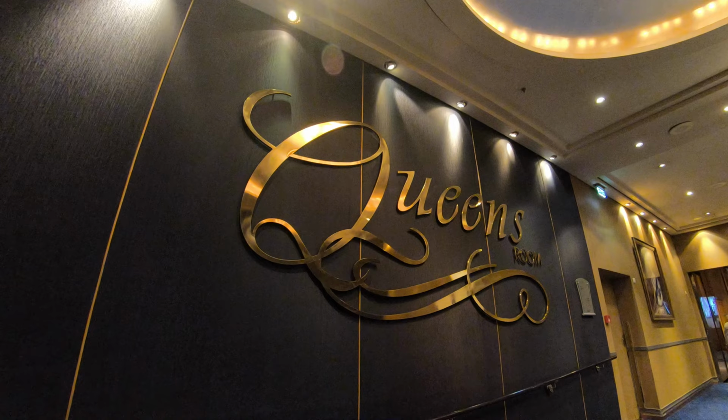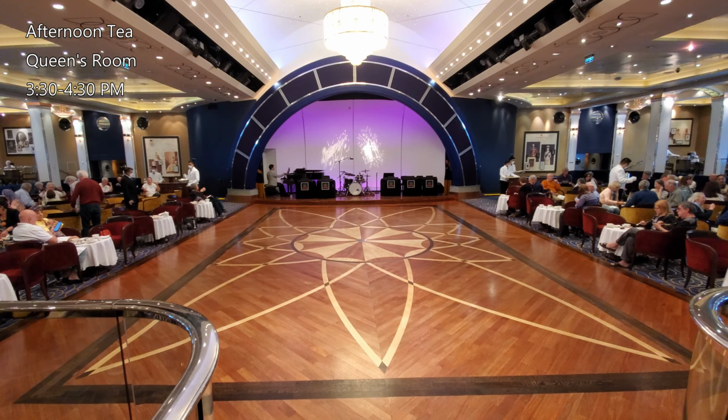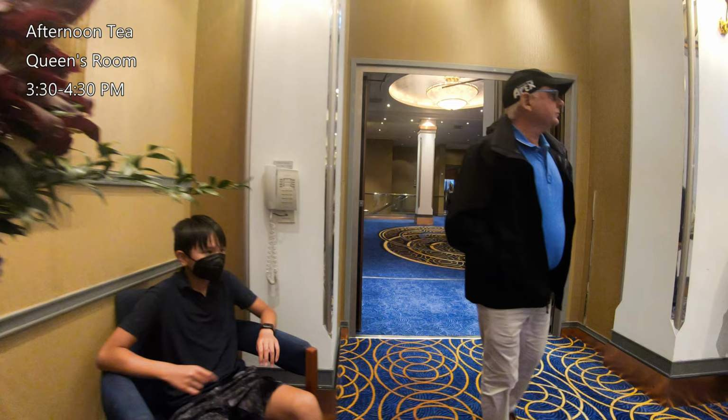Afternoon tea on Cunard cruise ships is held at the Queen's Room, which is a large lounge with a stage area for dancing and live music. It starts at 3:30 p.m., but we highly recommend you get there at least 15 minutes early. It is very popular, so if you get there at 3:30 p.m. like we did, you probably have to wait and end up with less than an ideal table.